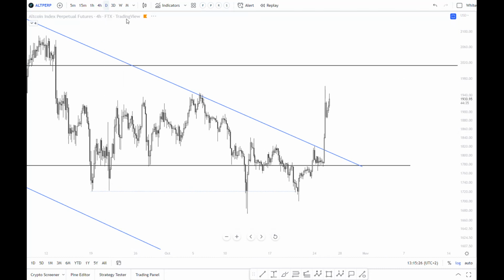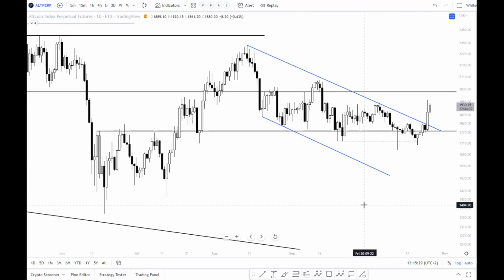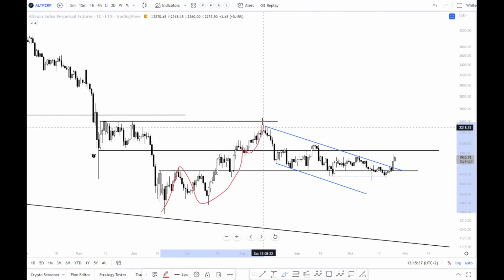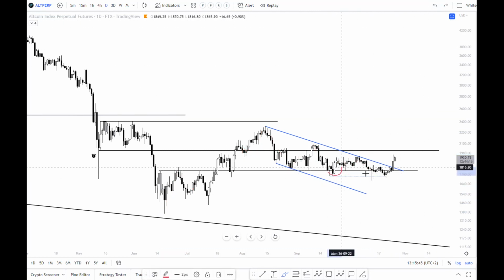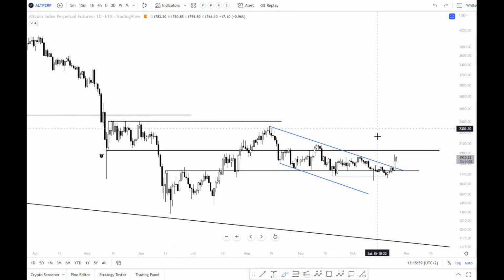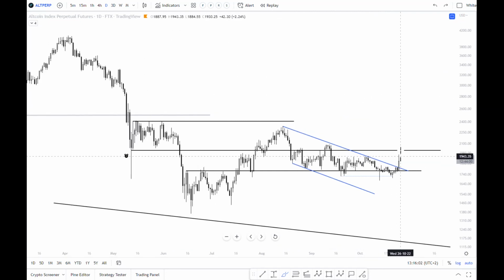Altperp, a basket of altcoins on FTX. I've been following this closely to look when we can become bullish again. This is more or less the same as Ether. This move up, and then I was watching this, was a bullish flag in a correction. Here we took out that low, retested, and then came back to this trend line and a very big breakout yesterday. Not even a retest. Same like Ether, over 10% yesterday.